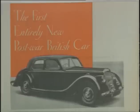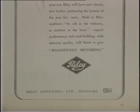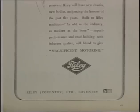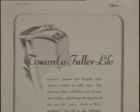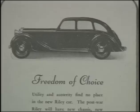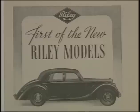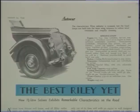The post-war Riley advertising campaign started in 1945 by promising that utility and austerity would find no place in the new car. Built to tradition, as old as the industry, as modern as the hour, performance, safety and inherent quality will blend to give magnificent motoring. In August 1945, the first pictures of the new car were published in the motoring press, who called it the best Riley yet, with the advertisements promising more to come.